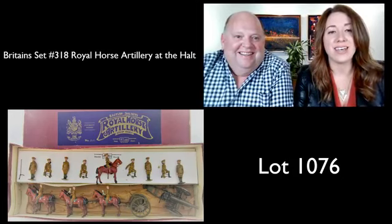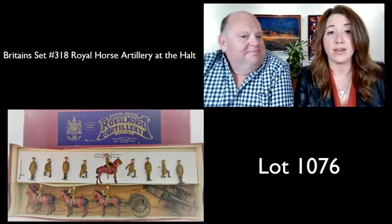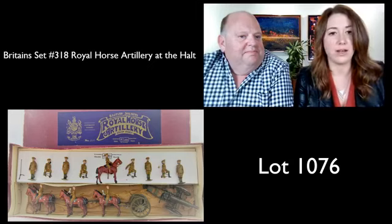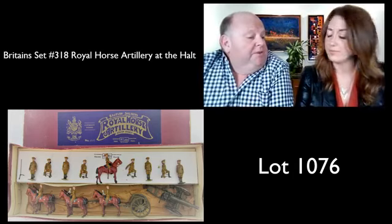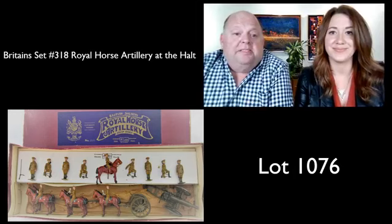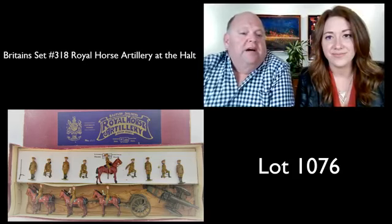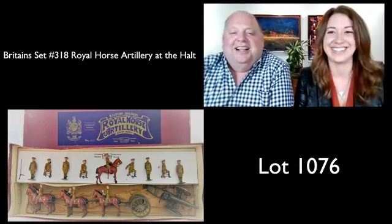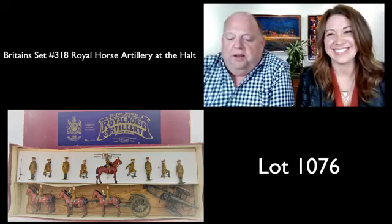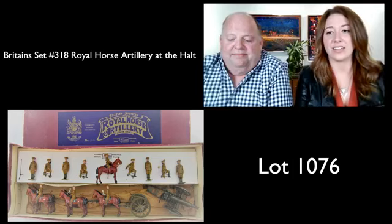All right, lot 1076. We have lot Britons, set 318, the Royal Horse Artillery at the halt. We have 8 artillerymen and mounted figure there, an original box, and it's just a gorgeous set. Yeah, this is the rarest of the Royal Horse Artillery. Set number 39 is sort of what put Britons on the map. This is set 318. 39, they're at the gallop. Here they're at the halt. So if you look, the horses are standing still. These are in the butterscotch uniforms, which are very rare and very pretty. They look like butterscotch. That's why we call them that. Box is beautiful. It's one of the rarest sets that you can find out there. Yes, very rare set, lot 1076, highly sought after.